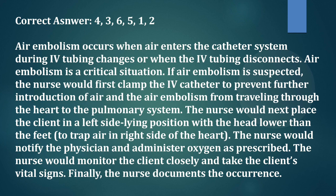Correct answer, 4, 3, 6, 5, 1, 2. Air embolism occurs when air enters the catheter system during IV tubing changes or when the IV tubing disconnects. Air embolism is a critical situation. If air embolism is suspected, the nurse would first clamp the IV catheter to prevent further introduction of air and the air embolism from traveling through the heart to the pulmonary system.